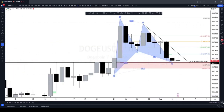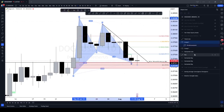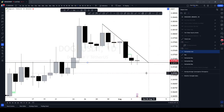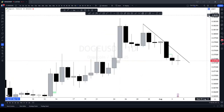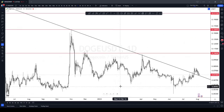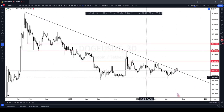And then let me go ahead and hide all of these currently. Oh, I think I already have them grouped. So that might be easy. When you zoom all the way out, and we're looking at this on the log scale, go to the 3-day here, it's a little easier to see. This does look like a massive just breakout and retest on the log scale.